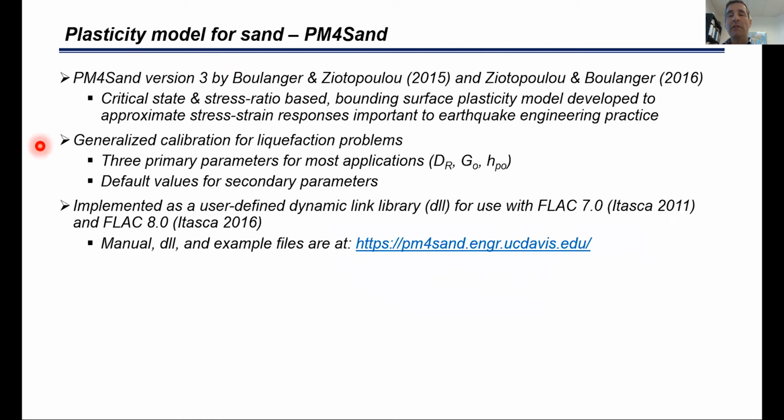The way we put this together and developed it was we prepared a generalized calibration to make this easier for others to use. And with that generalized calibration, most users are going to work with three primary parameters. You're going to estimate the relative density, DR. You're going to estimate a shear modulus number, which you anchor to your shear wave velocity data, so you get the small strain modulus right. The density comes from, say, your blow counts or CPT, cone penetration test data.